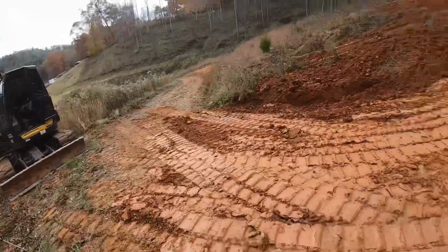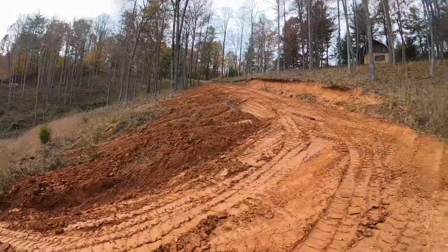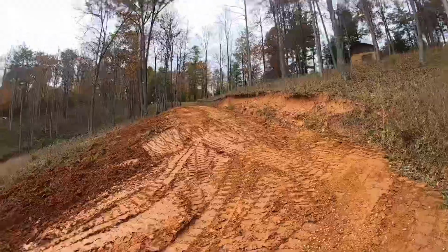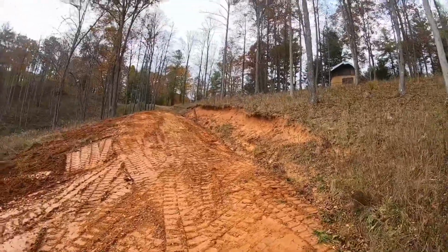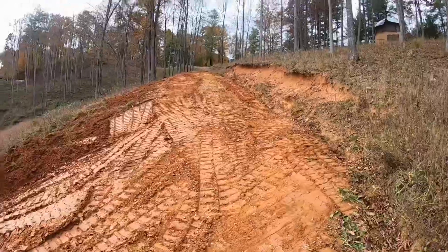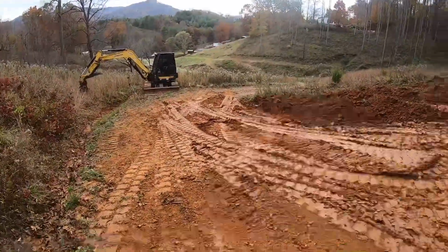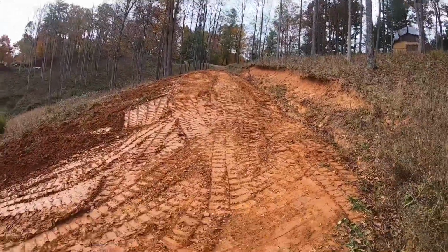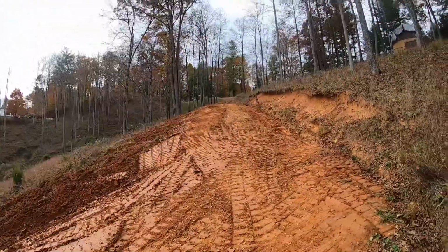Now then, we've got this corner cut out, and I got that high spot cut off. The only thing next is to get Orville and see what he's made of. I don't anticipate him to be able to climb this slick hard packed clay, but we'll see that here in a day or two. I'm going to let this stuff dry out. There's quite a bit of gravel mixed in with it, so yep, I think that's going to do nicely.